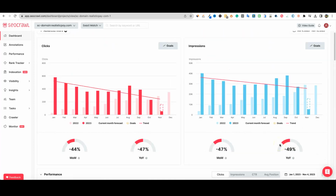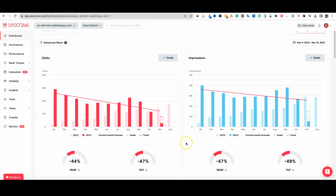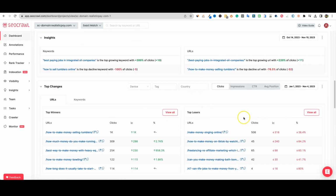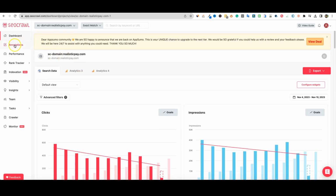So like I said, it's kind of like buying a Mercedes-Benz with data for your website. It's not something that is necessary. You do get free information if you just hook it up to Search Console or Google Analytics. But especially for beginners, this is going to be a better, easier way to manage that information and look at it.